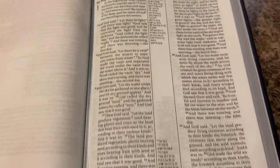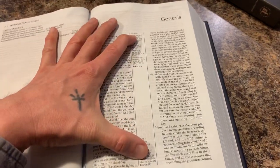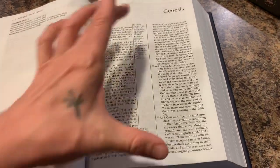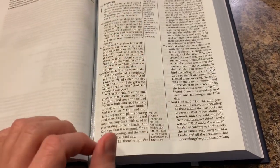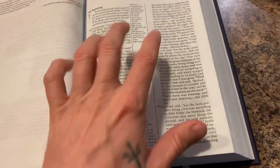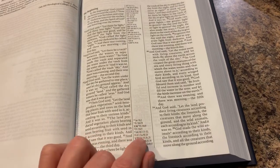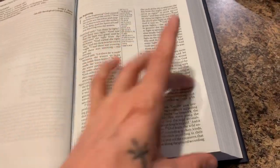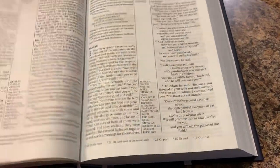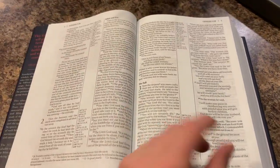The center column references. I know some people have complained that some of these publishers will divide the center column and not fill the space in here. I see that as a plus. You can put your own references there, and here, this makes it easy. This is all the left column. These are the right column. So it keeps it simple to me. I kind of like my Bible studies to be a little simple.